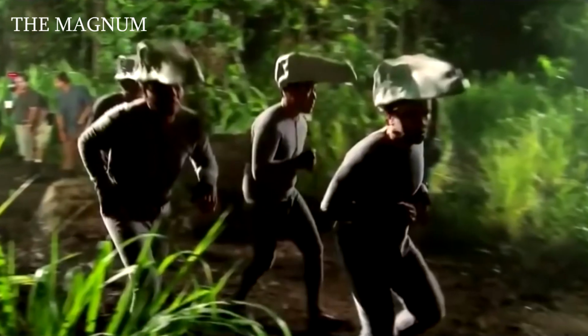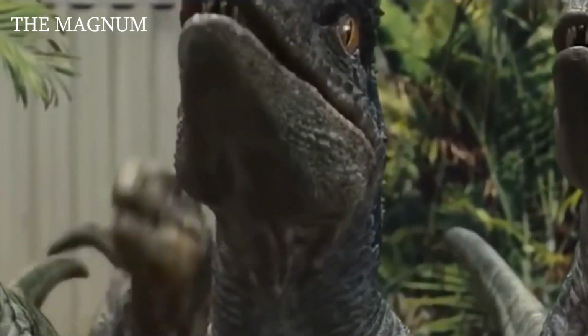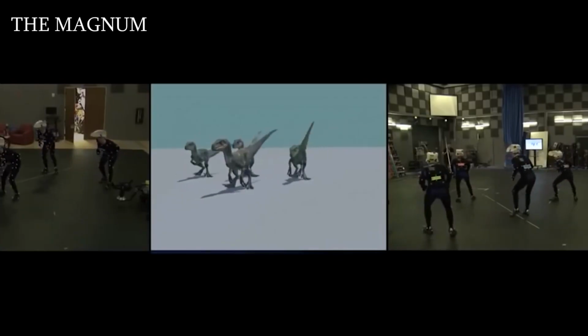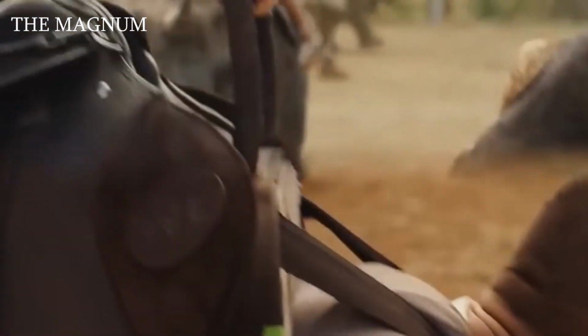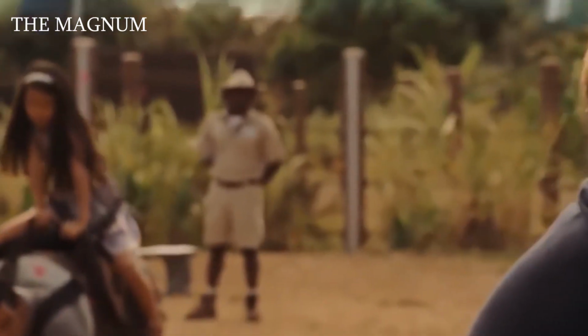This group of actors got the role of young velociraptors. They had to learn the lessons of choreography and hang in motion sensors. And these guys are even less fortunate. They got the role of the Triceratops operated on children's rides. I wonder how much they paid for it.